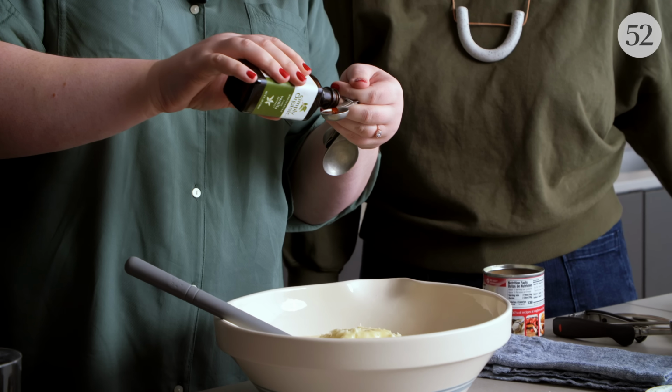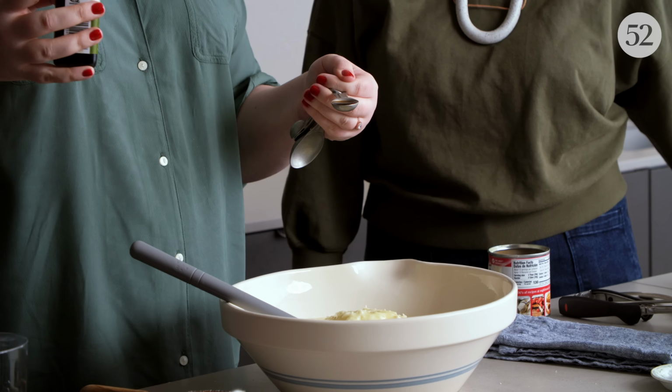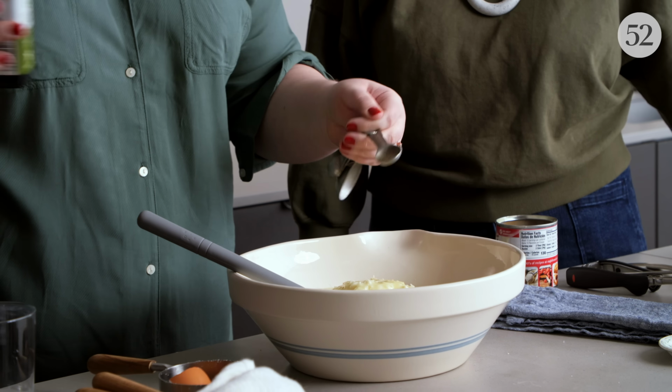We want a teaspoon of vanilla. Yes. Oh, these are cute. These are vintagey. Oh my gosh, these were somebody's grandma's. Might not have been our grandma's, but it was somebody's grandma. So we're gonna do a teaspoon.